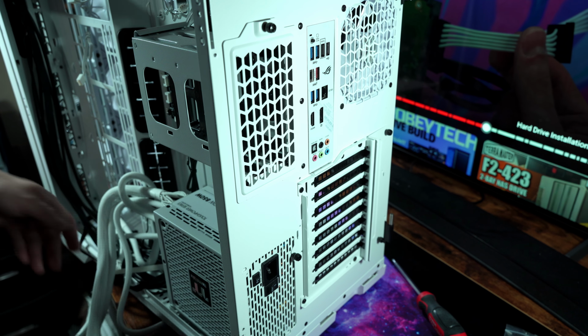So many cables. Now it's time for me to start plugging in some of these wires into the motherboard so I can control it on the computer. And I just gotta find where these installations are. AIO pump right there. Yeah, I'm supposed to use both. So there's a power connection and then there's an LED connection according to this instruction. And I'm supposed to use both of them. So I'll figure that out.